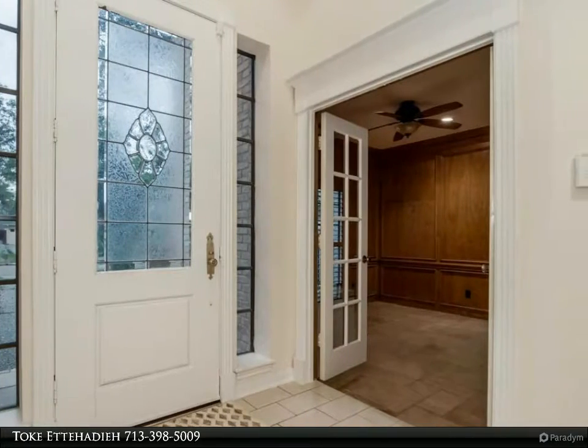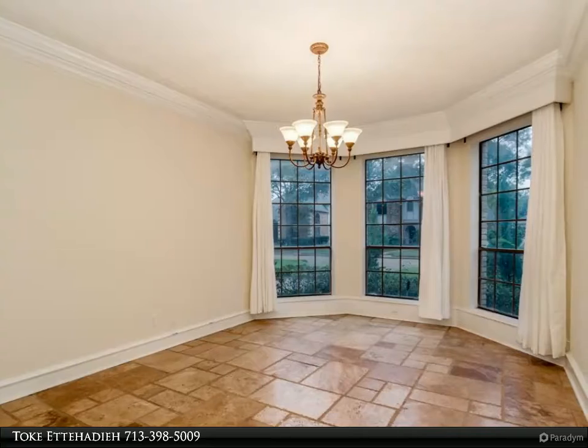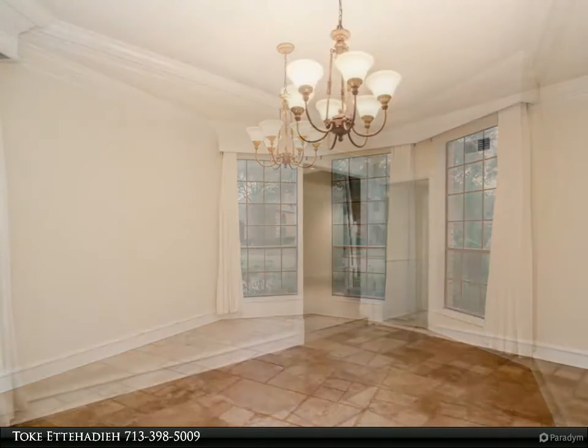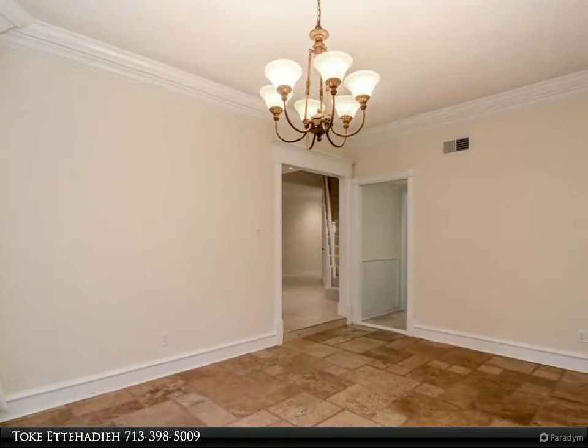Double staircase, large kitchen, West 6-burner cooktop and double oven, Viking stainless steel appliances, West commercial grade stove. Extra large breakfast bar countertop and 42 inches kitchen cabinets.